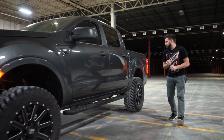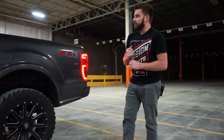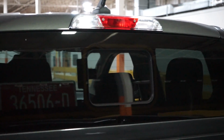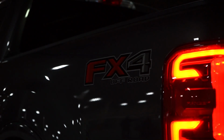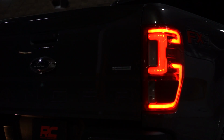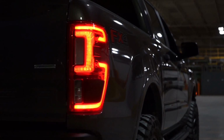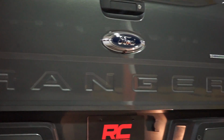As far as other features of the truck, there's not really a ton to mention since it is primarily stock. It does have the power rear window, which most Fords are now coming with. This is the FX4 package. Taillights are pretty cool. They've got these basically LED bars. Some interesting design there. And then out back along the tailgate, you'll see it does have Ranger pressed into that tailgate as well.